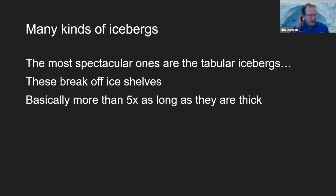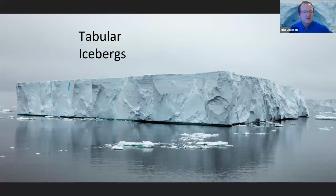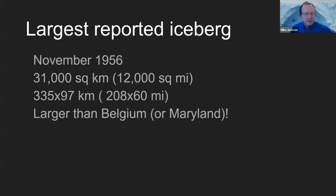But the most spectacular ones are what we call the tabular icebergs, and they are the ones that break off the ice shelves. To be called a tabular iceberg, it's supposed to be about 5 times as long as it is thick. And here's a picture of a small tabular iceberg. You can see it does look a bit like a table, very flat on top. And these have all broken off an ice sheet.